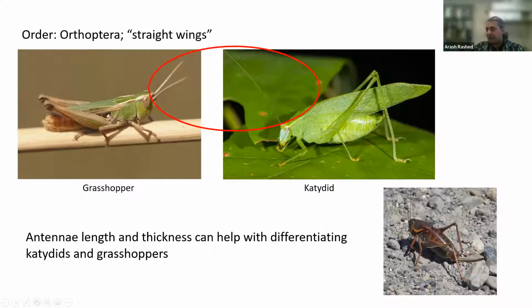With this definition, Mormon crickets, which you're probably familiar with their damage, especially in southern Idaho and Utah areas, sometimes have large populations that could cause damage to wheat crop or other crops. They also fall under the category of katydids because they have these long antennae.